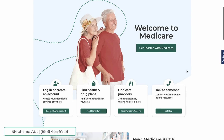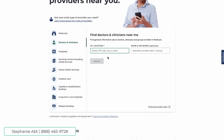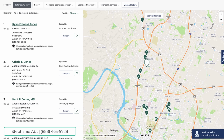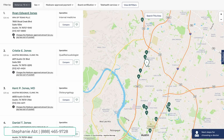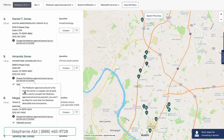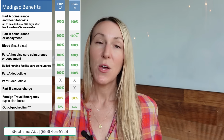On the government Medicare website, you can go to Find Care Providers. And from here, you can look at different doctors and clinicians. I can type in my zip code. I can type in the name of my doctor. And here it will show me which doctors accept the Medicare approved payment amount. So any doctor that has this little money sign next to it is going to be a Medicare participating provider and would not bill any Medicare excess charges because they agree to charge the Medicare approved amount. So that's how excess charges work, and that's the other thing that makes Plan N and Plan G different, with Plan G covering Medicare excess charges and Plan N not covering them.